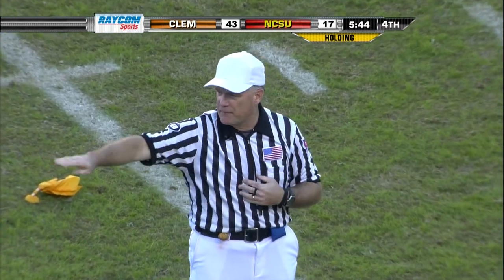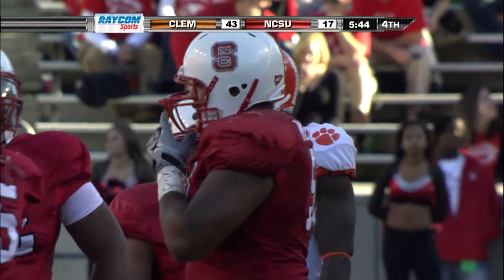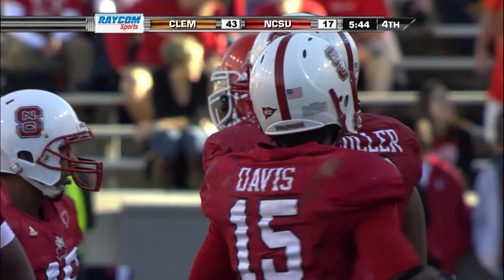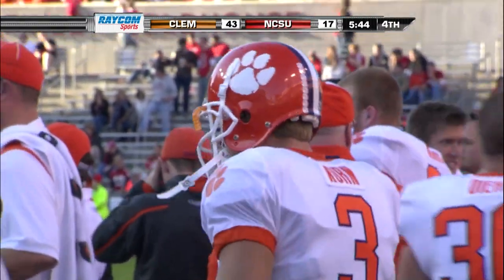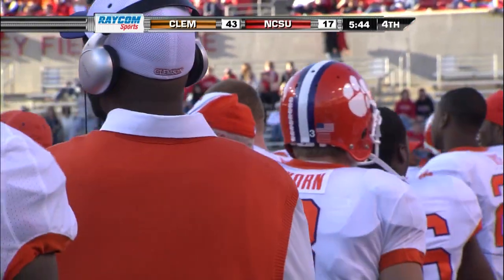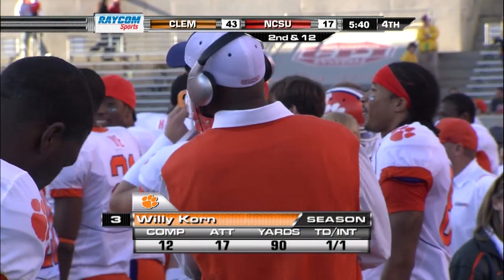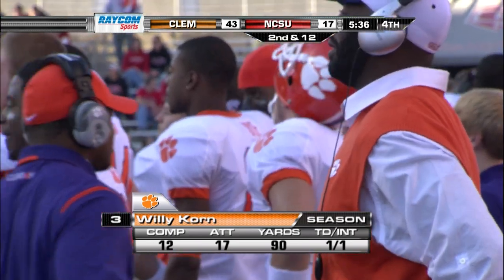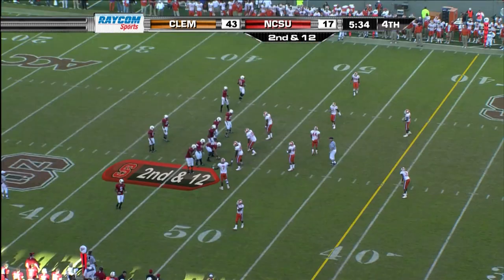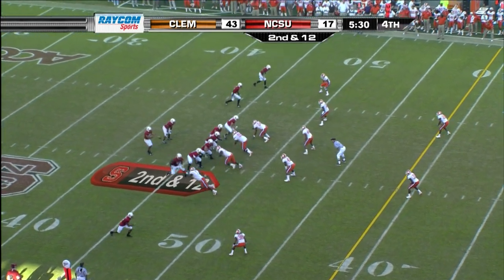Holding, number 50 of the offense, 10 yards from the previous line of scrimmage. Second down. That's Serge McCullough, who is making his 29th straight start. He's a big one, almost 600 snaps. We'll get a look at Willie Korn, it looks like. Next series, he'll come in at quarterback for Clemson. Willie Korn came in as one of the most highly recruited quarterbacks that they've had at Clemson in a long, long time.